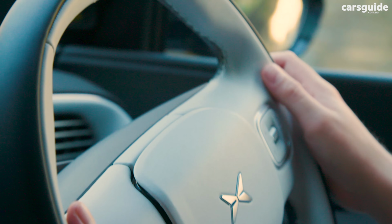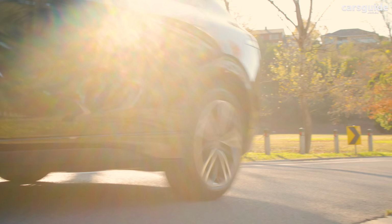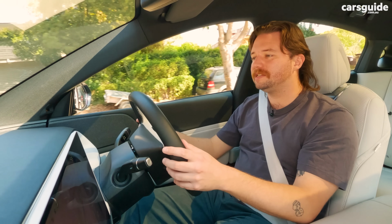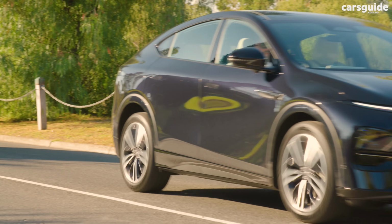After being in the BYD, the XPeng just feels a little bit softer and lighter, and not just because it is genuinely 200 kilos lighter. Its steering, I know you can adjust it, but it just has a little bit less feeling, and the suspension is possibly just a little bit more damped over some of the bigger bumps that you might come across on some pretty rough Australian roads.